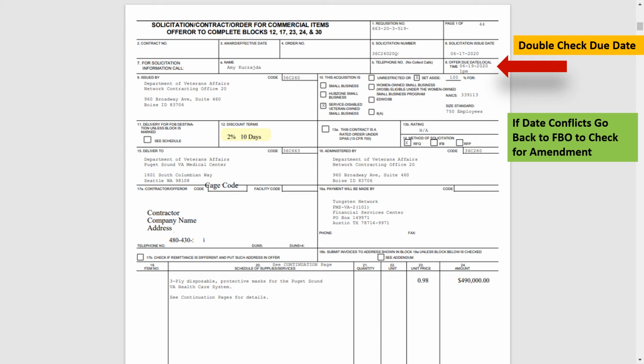You need to double check the date. If the date conflicts with the date on the page in FBO, or the screen in FBO that we just reviewed, you need to make sure that you have an amendment, because most of the time there's an amendment to confirm the date in this section right here. But this date is very important. The reason being, if the date is already passed, you don't want to bother. If the date has been changed, you need to confirm with an amendment that the date has been changed. If you're not sure, go ahead and send an email to the contracting officer.